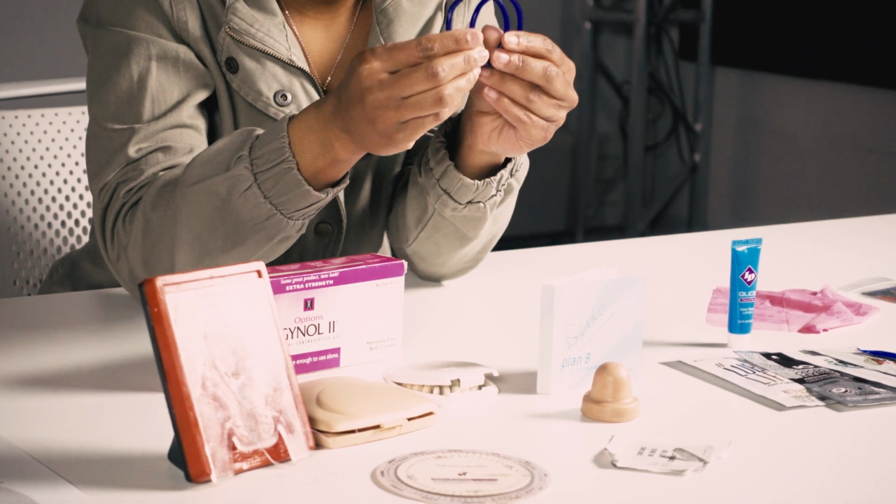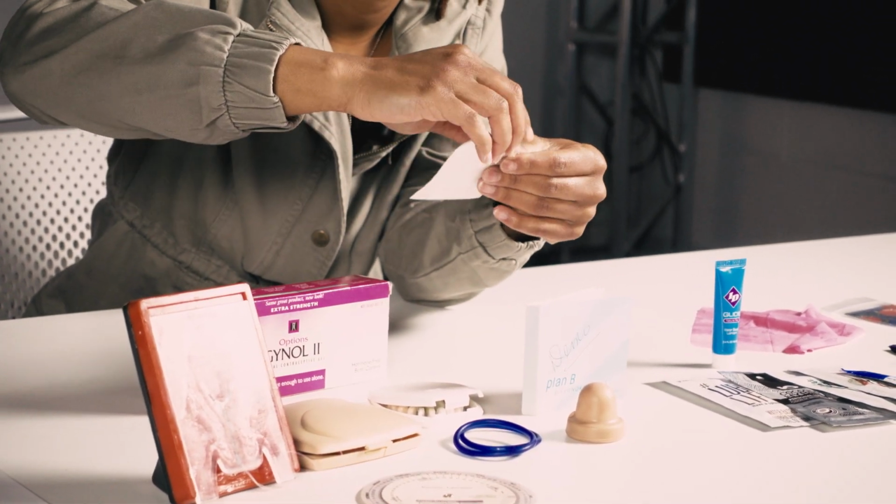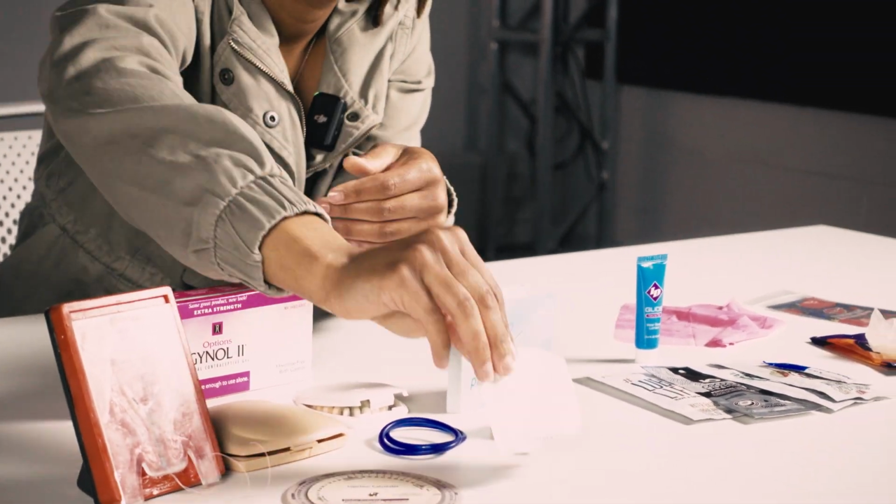Right here is the calendar or schedule for Depo, which is your Depo shots. This is your NuvaRing. This is your patch, which is not used very often, but some people prefer to use the patch. The ones you don't actually need a provider to give you a prescription for, that you can find over the counter, are your spermicide, your vaginal gels, as well as your emergency contraceptives, your Plan B, which are usually pretty common and we know about those.